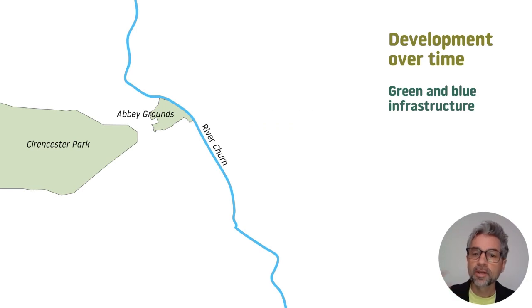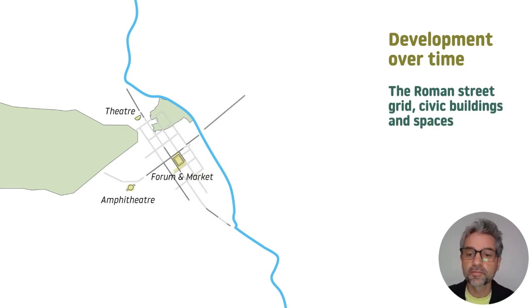Just looking at how the town has developed over time, I think it's important to understand the origins of it. The green and blue infrastructure, the River Churn in blue, Abbey Grounds and Cirencester Park are the sort of components of the town. And the Roman town, and there's maps like this that you can find in the museum in the town centre. The grid of streets the Romans introduced, that you can still see, the darker coloured streets on this diagram are still there today.